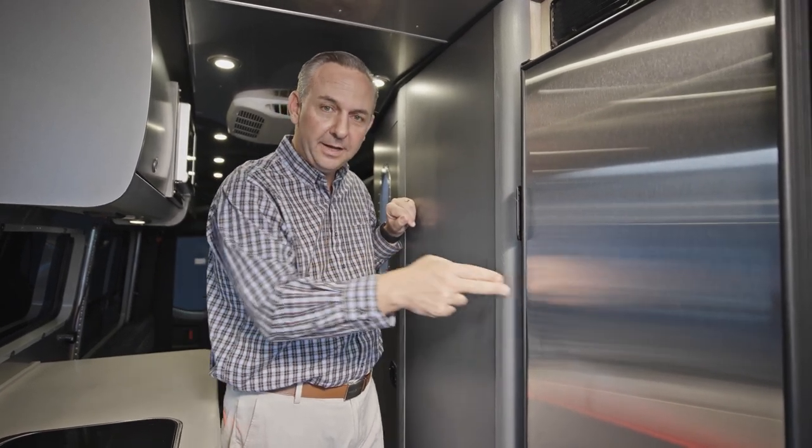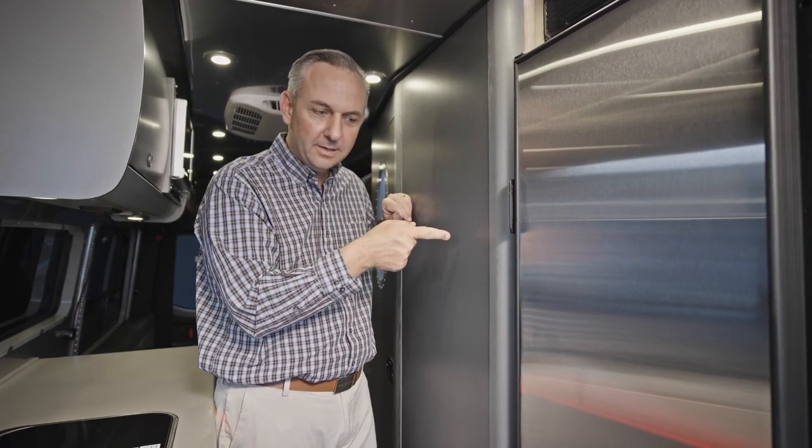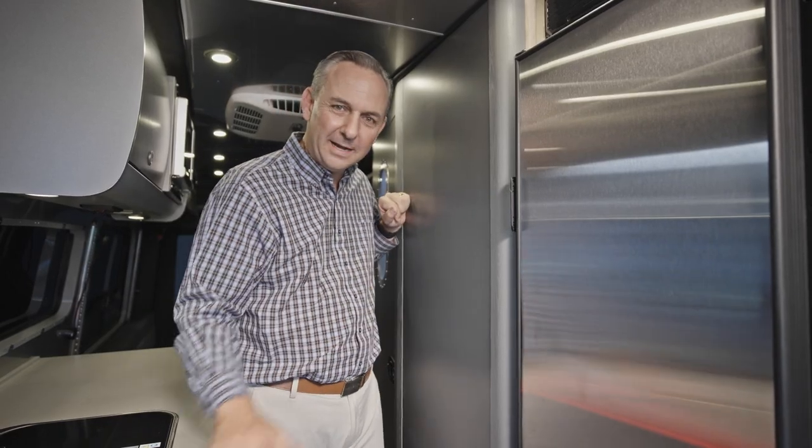When you're using an LP-fed refrigerator, it actually gets so hot you have to vent it. So you have a big grate on the side of your coach. You don't have to do that with this.